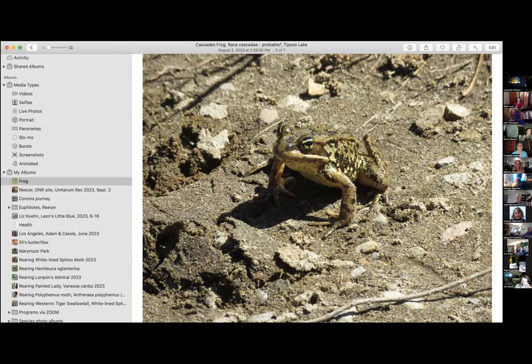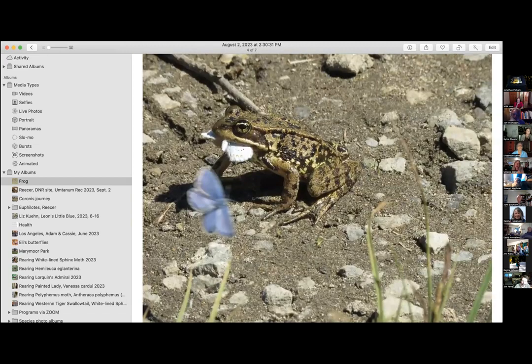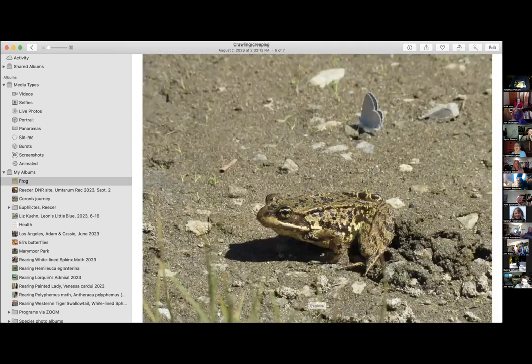I said, let's see what happens. And right away, he got an anise, and you can see the little orange chevrons there. And all the other ones, at first he sort of jumped once, and all the butterflies fly around. So that's kind of the sad ending, but oopsie. Not for the frog. That's right.